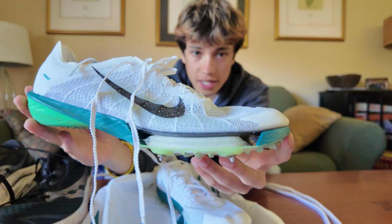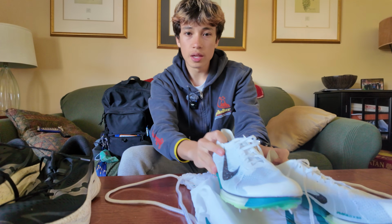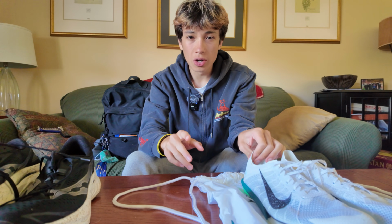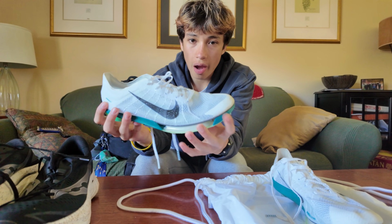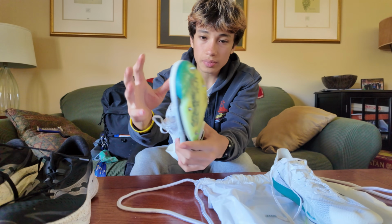Next up, the race day shoe. So I was using the Endorphin Cheetahs, but I'm not using those anymore. I got an upgrade for my birthday. My parents got me these. You can probably already tell, these are the Nike Air Victory 2s.